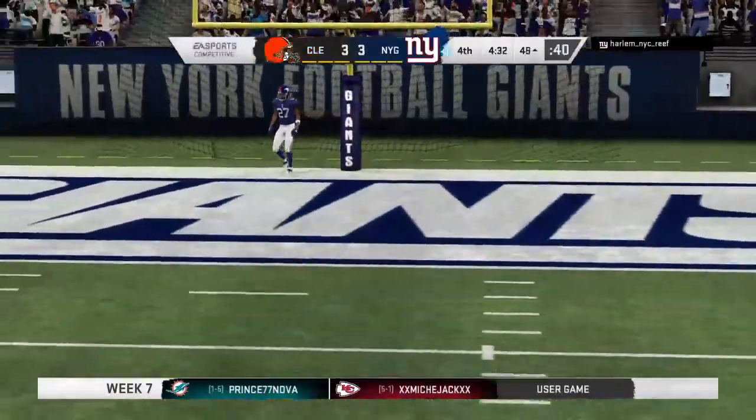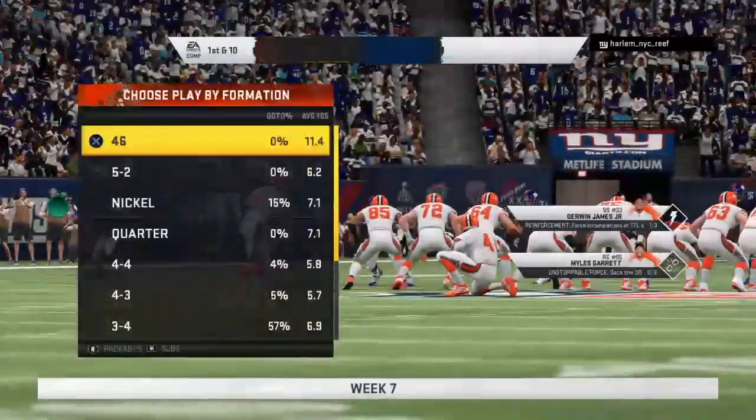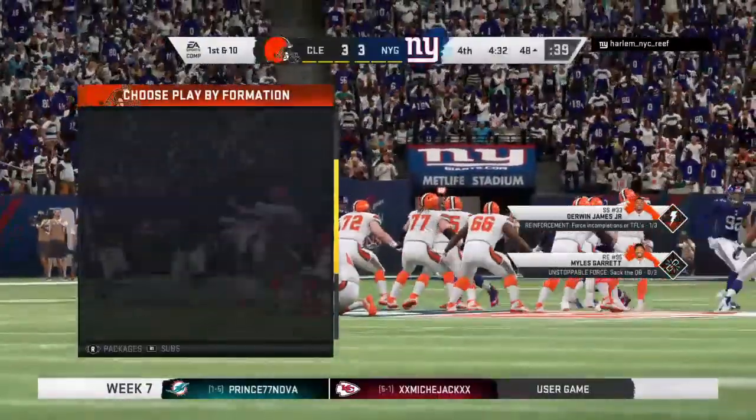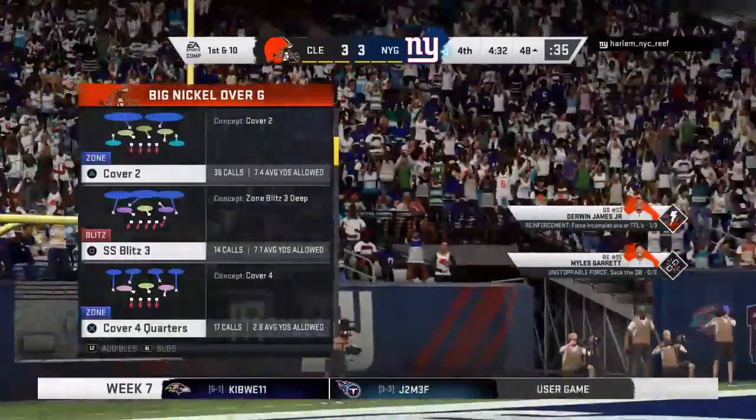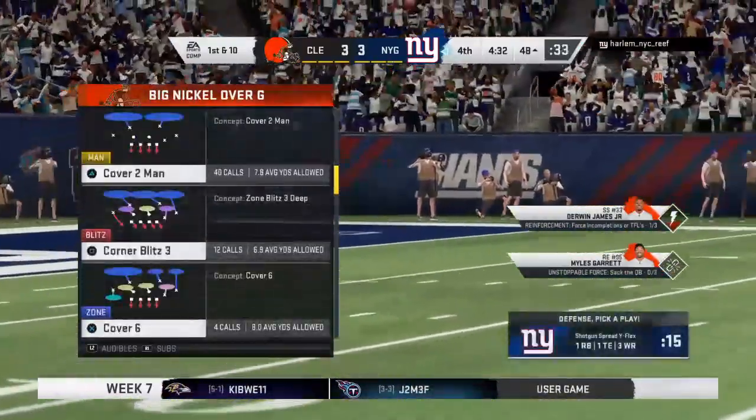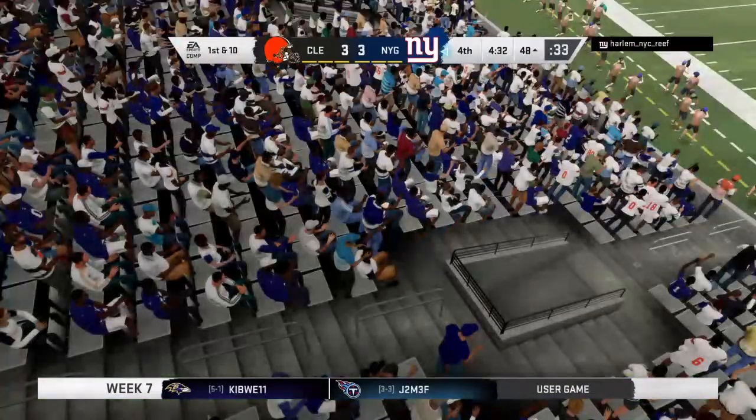And off the crossbar, no good. A sensational effort from that distance, but rejected by the bar. And a costly one there as this game remains tied here in the fourth.